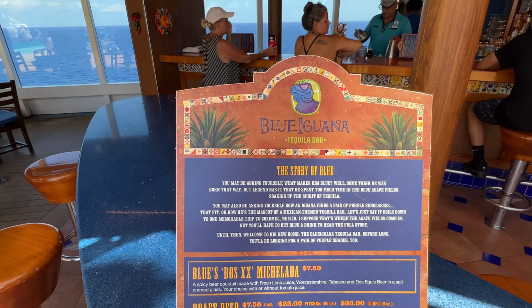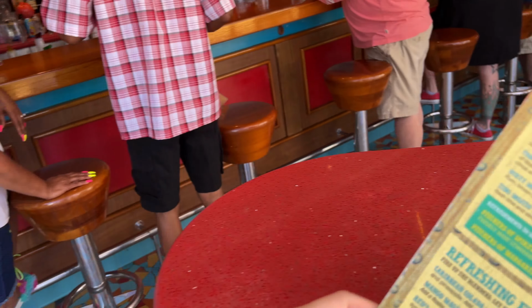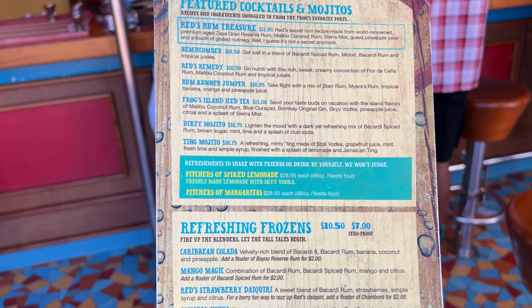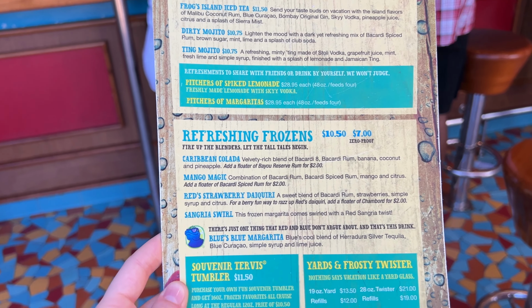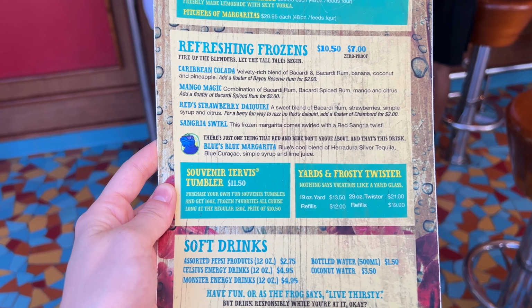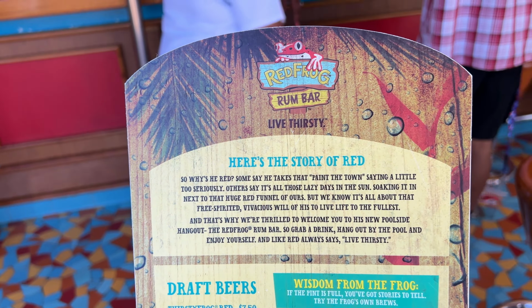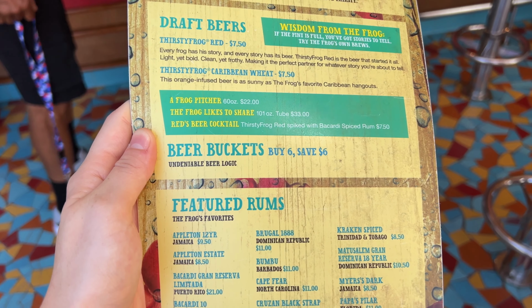And then the other bar that they have is the Red Frog rum bar, and same idea as the tequila bar. All of these are rum based drinks. This one is definitely my preferred bar. But yeah, here's a few more drinks on the menus. They have frozen ones, regular ones. They also serve sodas for children over here. And they have the beers that they actually make on the ship as well. So it's pretty cool.